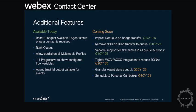So there is a small checkbox that you can say that, okay, if there is a transfer, you want the skills to be removed when you transfer, because this queue may not have the same skills. A customer called in for credit card, and then the agent answered about credit card. Okay, what else can I help you with? Oh, you know what? I have a loan account, and I wanted to talk about that. Then the agent transfers them off to a loan. But now we assigned credit card to this particular contact, and it makes no sense.